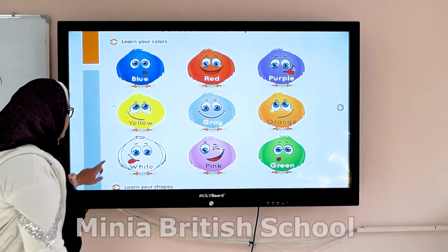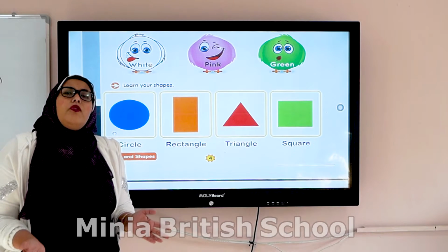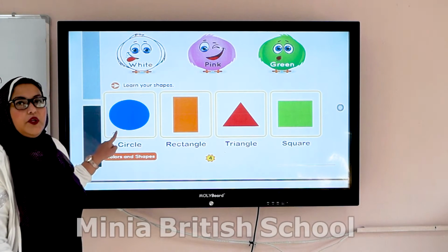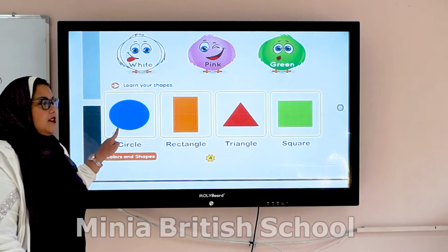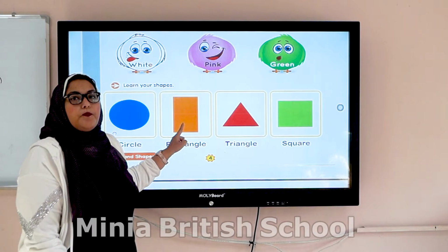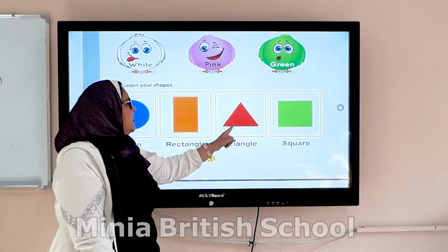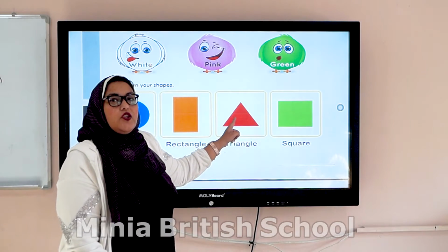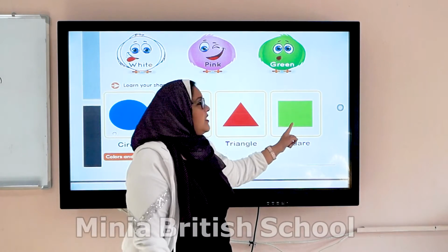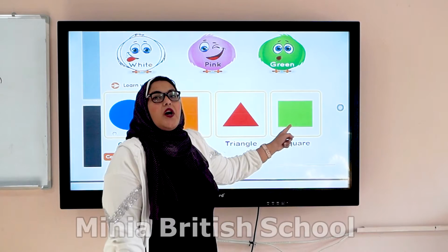Okay, KG? Okay. Let's see, what about the shapes, KG? The shapes, do you know the shapes? Yes, okay. What is this? Circle, good. Circle, very good, excellent. Rectangle, very good. What is this? Triangle, very good. Triangle, excellent. What is this? Square.